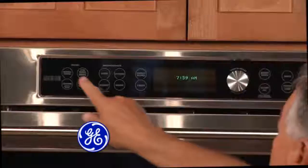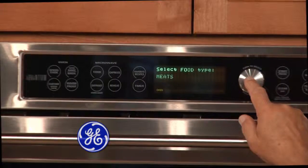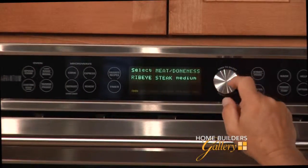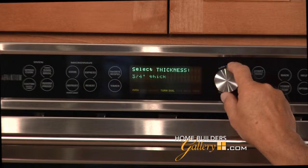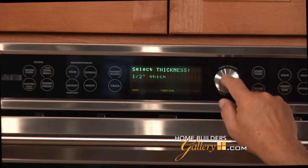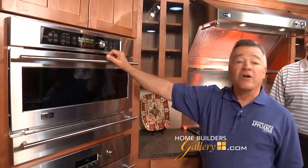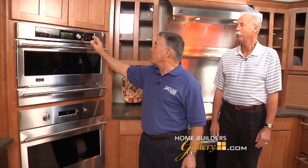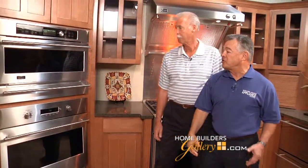I just hit Speed Cook, turn it to what I'm wanting to do. In this case, we'll do some steaks. I want to turn it to ribeye steaks, cooked at medium. We're going to do 1/2 inch thick. I'm going to do 2 steaks, and there I am. And in about 6 to 10 minutes, they're going to be cooked to perfection. That's what I really like about the Advantium technology. It's so easy to use, and the versatility.